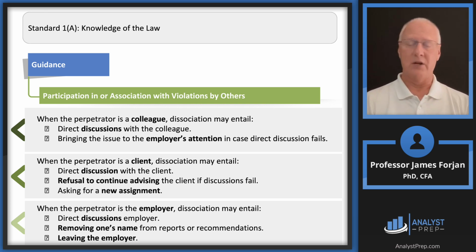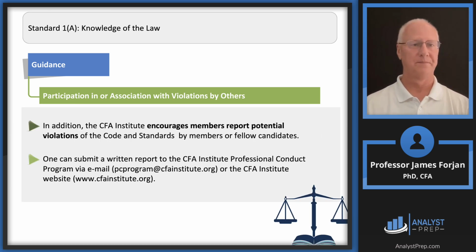Now with the colleague, you can always bring it to your supervisor's attention. With a client, this is a little bit different. I think the best thing is just to say, if you're going to do that kind of stuff, I'm going over here, you find somebody else to do it. If it's the employer, then the first step is to say, I don't really want my name attached to this. And then in an extreme case, you could say, I'm super talented. I've got lots of people over there. They're willing to hire me.